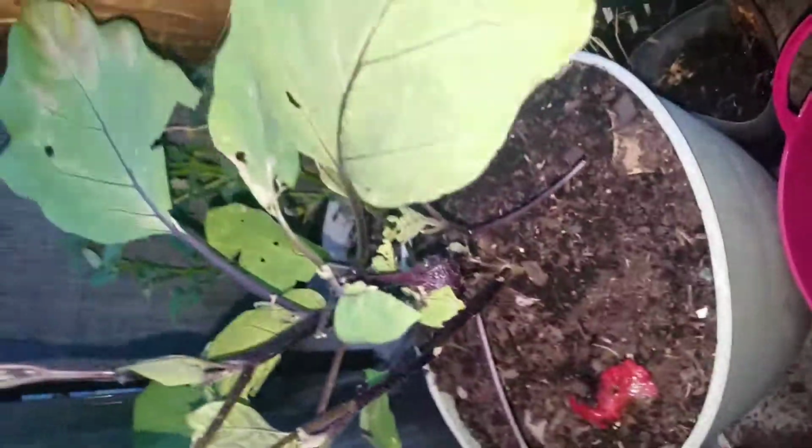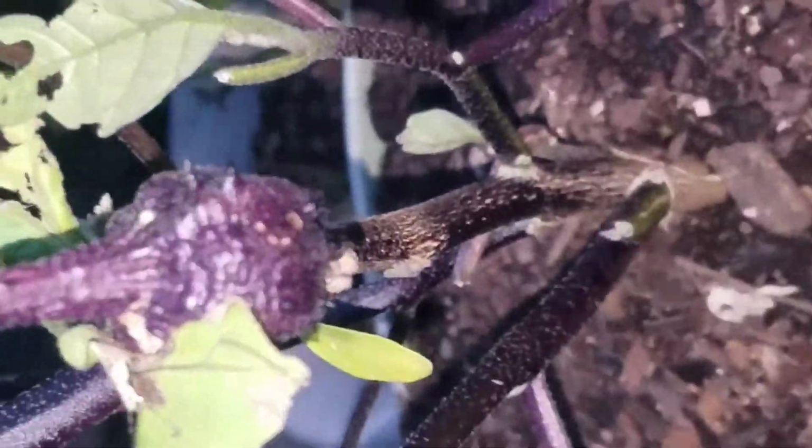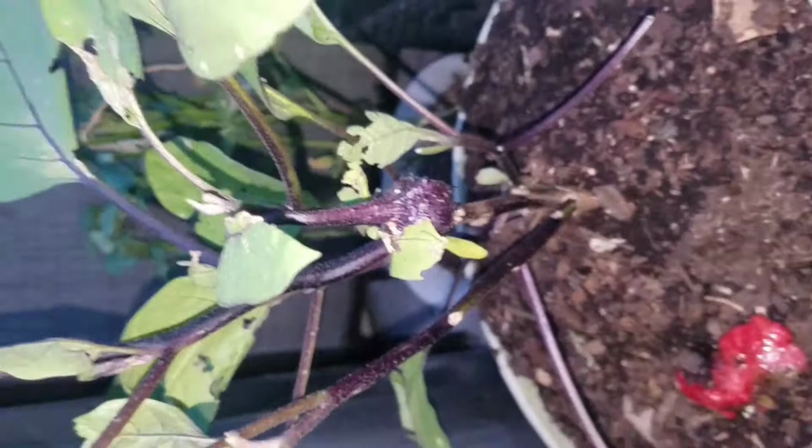So this is my eggplant. I have nobody to blame for the condition it's in but my daughter. This is the only survivor, one little eggplant hanging on. I had like three. She didn't water my baby when I was gone.